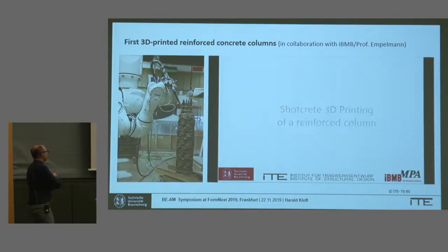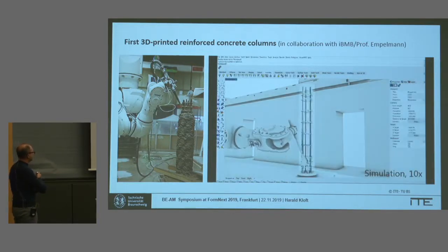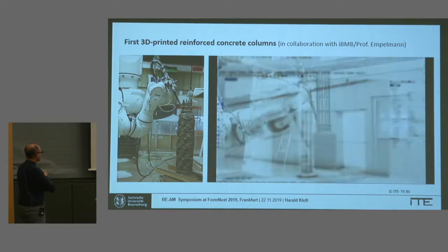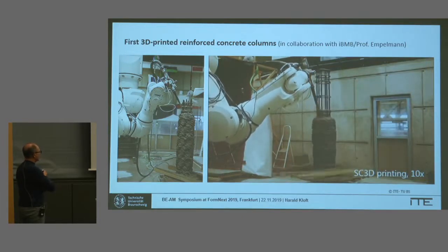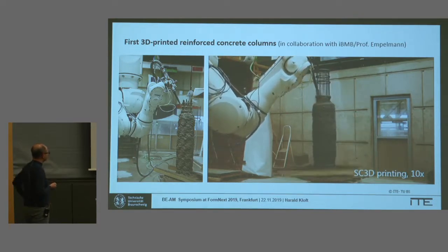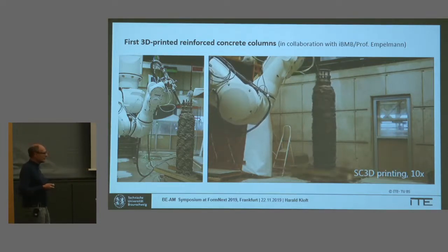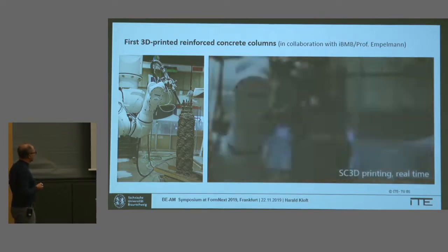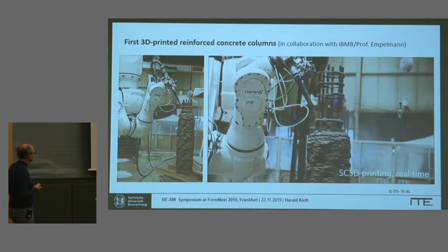In summer, now we are working on reinforcement. This is the main topic now. Of course, you can post-tension the columns, but we now really take normal reinforcement and integrate this in our printed pieces. And it's difficult for the robot to print around the prefabricated reinforcement. So we designed a rotating table. This is one-to-one speed in real time.